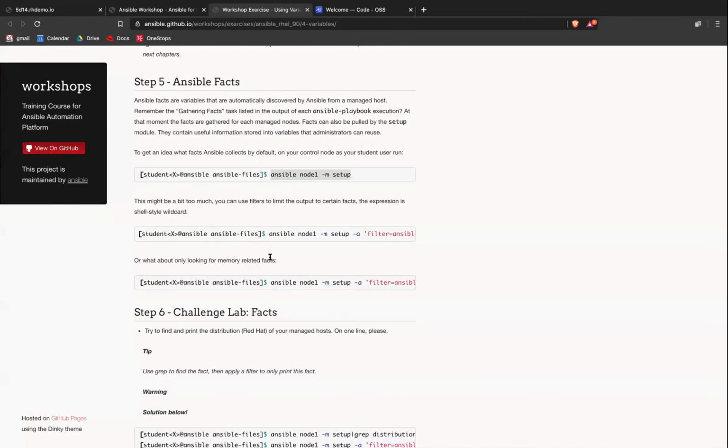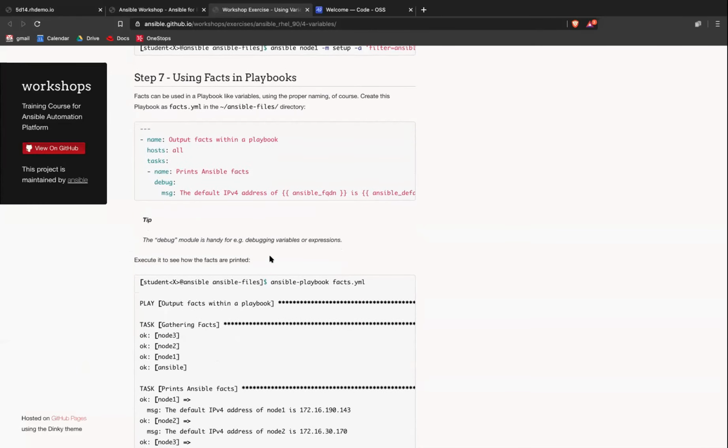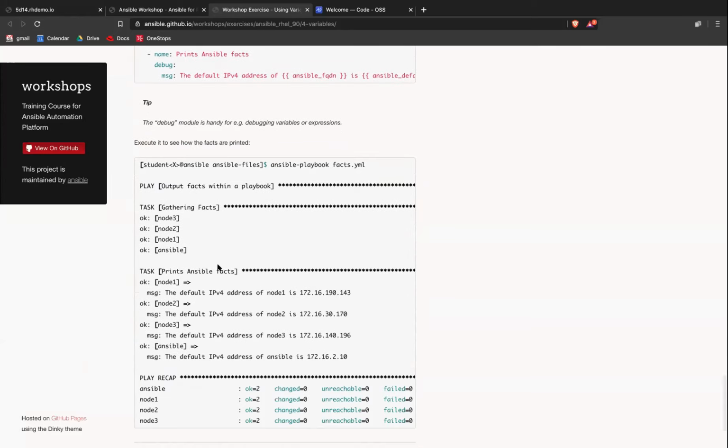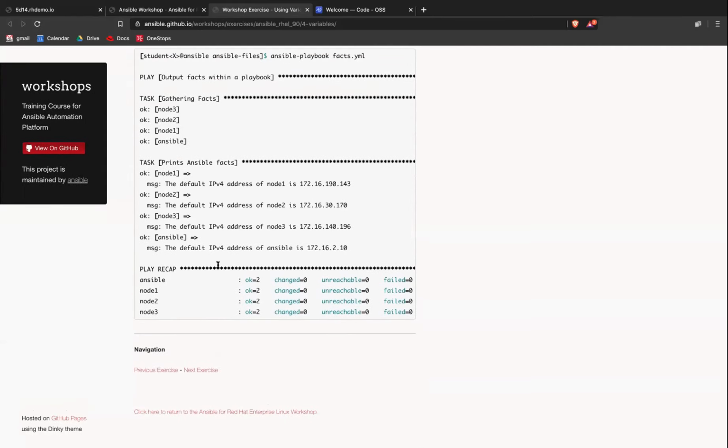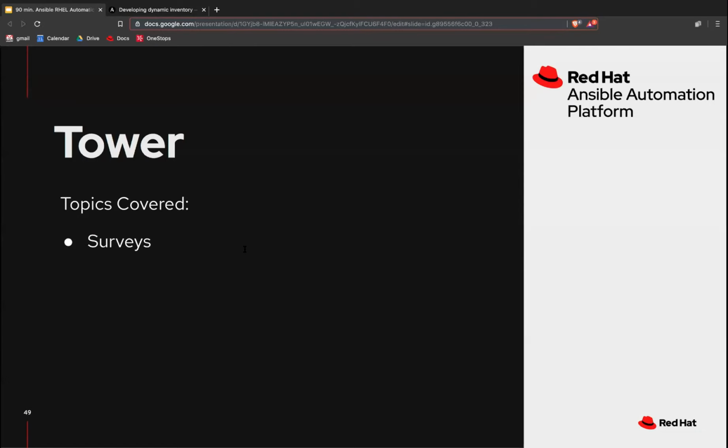Any questions there? Any questions on facts or where this exercise is taking it? Okay. I will continue to move forward for the sake of time, but by no means feel pressured that you can't do this. If you have questions, I'm more than happy to jump back and do something with folks on the phone.